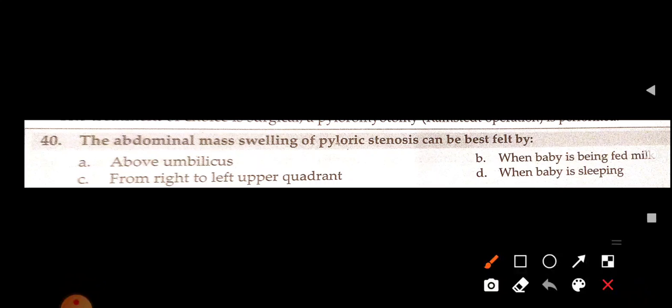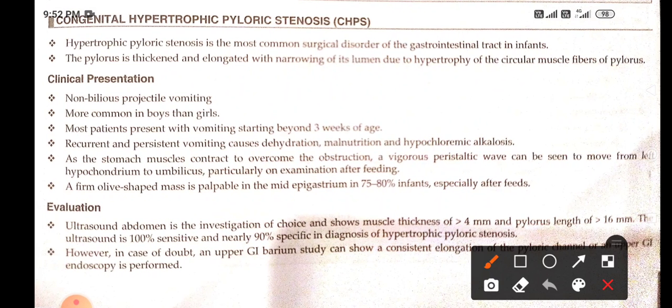Abdominal mass swelling of pyloric stenosis can be best felt by? The answer here is when the baby is being fed milk. This is the explanation. Ultrasonography is the investigation of choice for congenital pyloric stenosis, and here we see hypochloremic alkalosis and non-bilious vomiting. This is mainly seen in boys, and an olive-shaped mass is palpable in the mid-epigastrium.